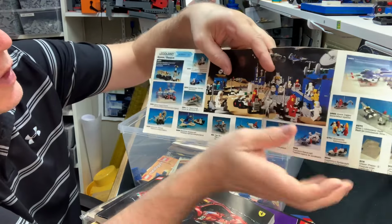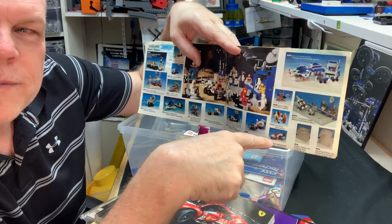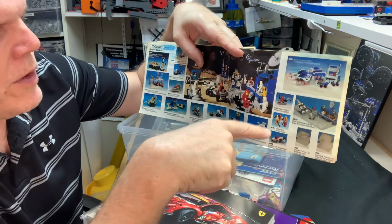This is one I got. Oh yeah, so this is the page where I can show you all four. I got that one, and that one for Christmas. All four of them for Christmas.